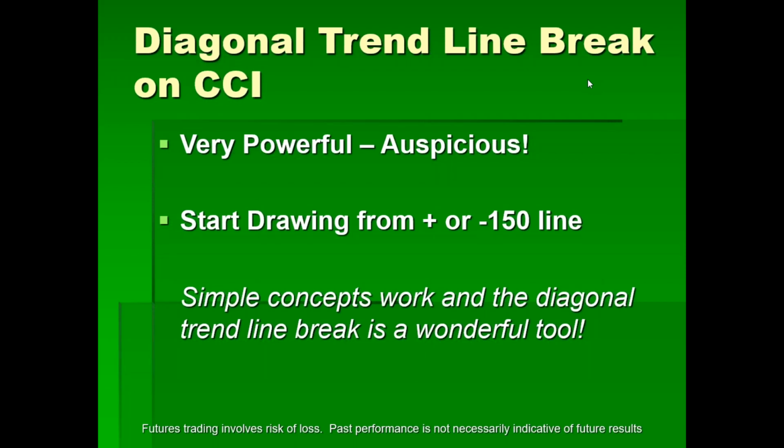So we're going to talk about the diagonal trendline break. You know, I lived in Asia for about 5 years, and the word auspicious, very commonly used. Something is auspicious. I call the diagonal trendline break auspicious because it's so unbelievably powerful. The rule is we're going to start drawing from plus or minus 150 line.